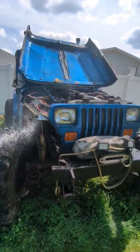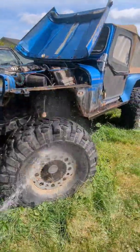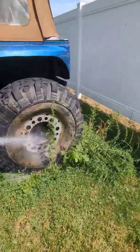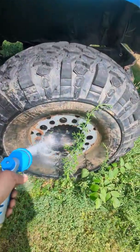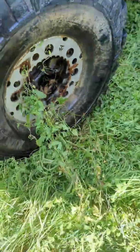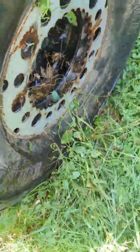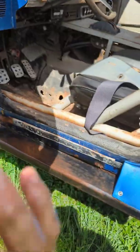First thing I'm doing is just giving her a hose off, try to get some of the cobwebs off of it, basically. It's been getting mowed around for years too. Wheels are full of mud and long grass. Something else I just found. Something Harry's been living in here. Ooh.